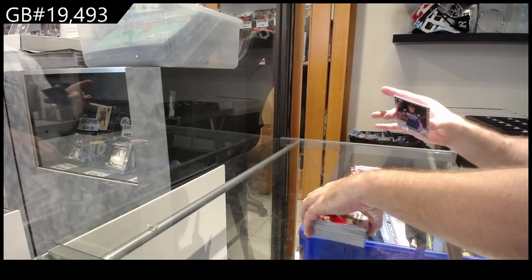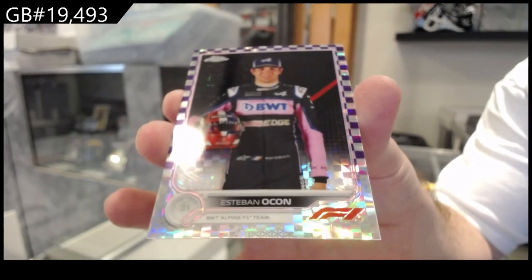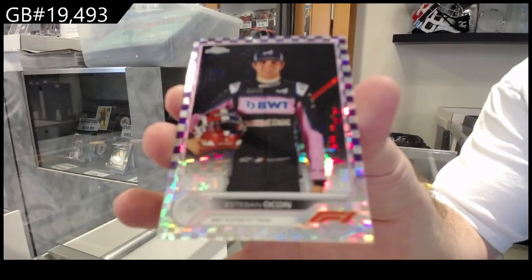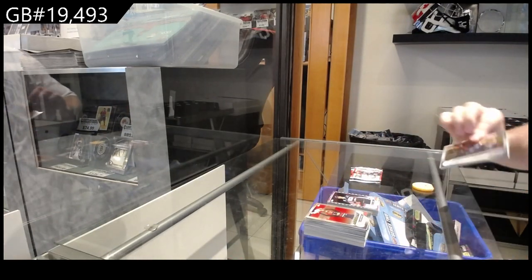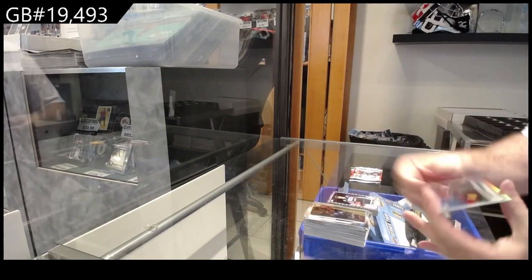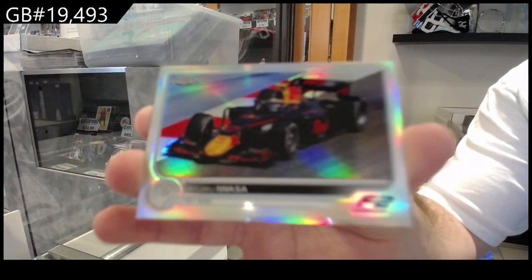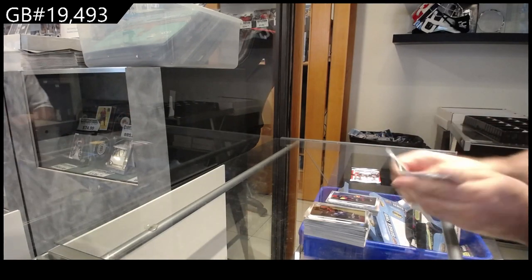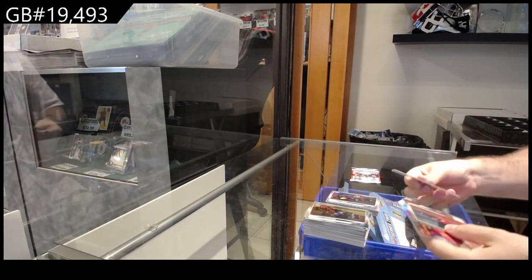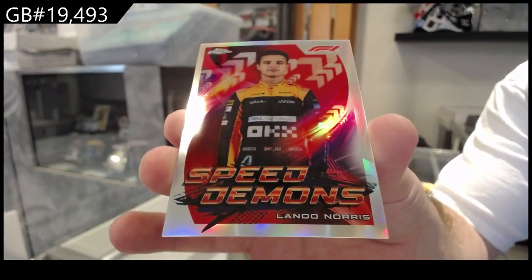Checkered flag number to 199, Ocon. Ocon. Refractor of Iwasa. Iwasa. Speed Demons of Norris. Lando Norris.